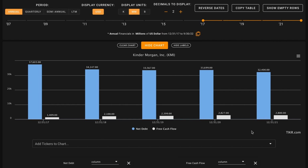We don't want to be investing in overly levered businesses because during economic downturns, it's overly levered businesses that are going to be at the greatest risk of poor outcomes. Typically here we want their net debt, which is their total debt minus their cash and their short-term investments, to be below the amount of free cash flow that they produced over the last 5 years.